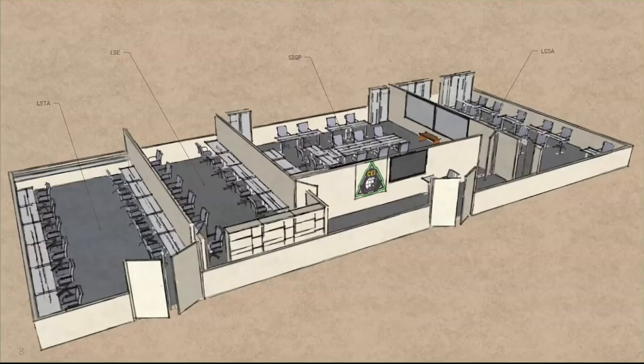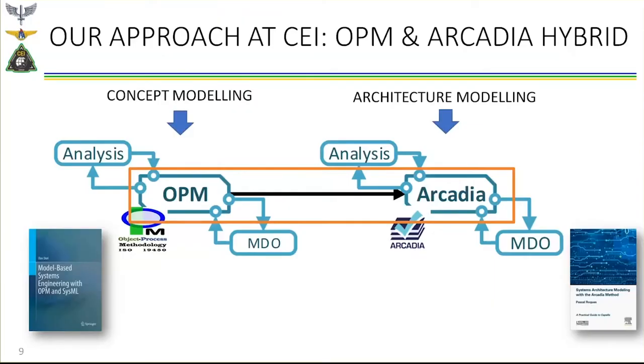Here at ITA Space Center, we approach it using both OPM and Capella Arcadia. We use OPM for our concept modeling when we are talking with our stakeholders and clients. And after that, after having our system or our concept decided, we go to Capella and follow the Arcadia methodology for our architecture modeling.